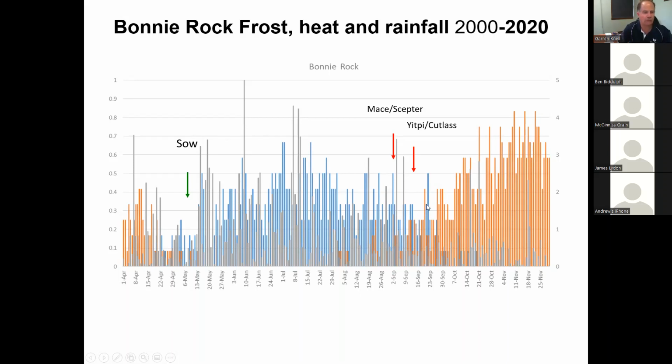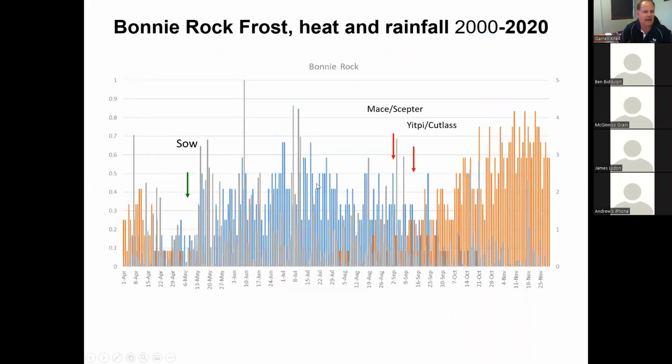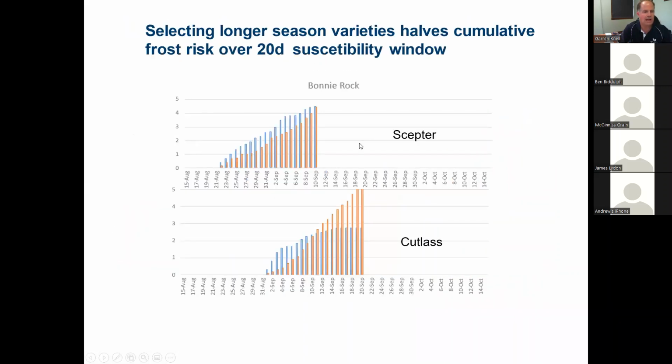And that's about trading off. How big a trade-off do you want? And that really comes down to how risky the paddock is. So converting that data into a cumulative data set. So this is the Scepter. So this is Ben's work. What he's done is looked at the flowering date, and this is cumulative. The blue is cumulative frost days, and the red is cumulative heat days. And he's pitched that 10 days before flowering and 10 days after flowering.